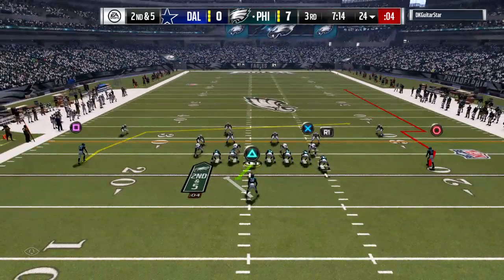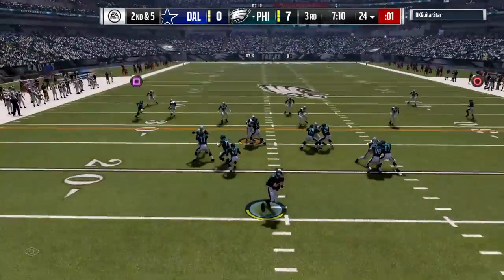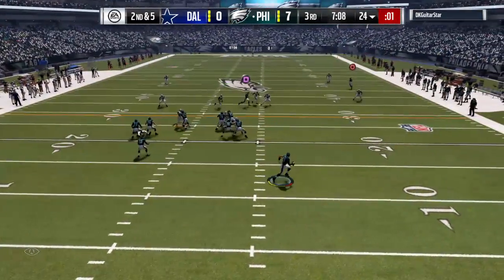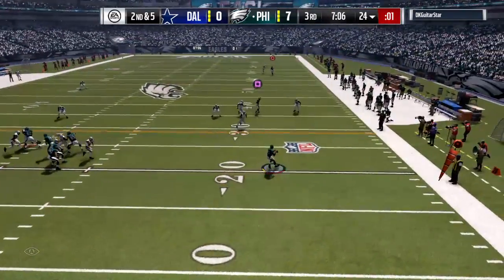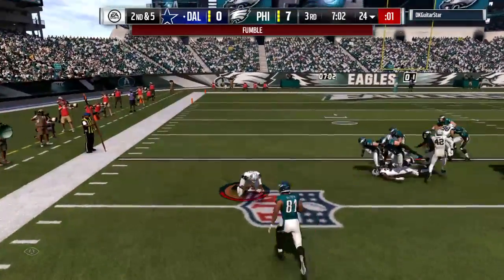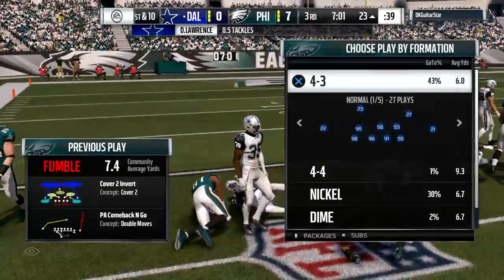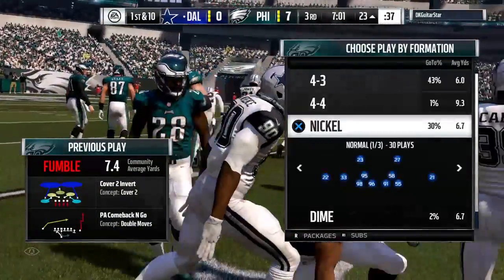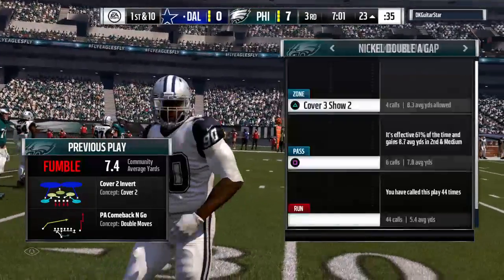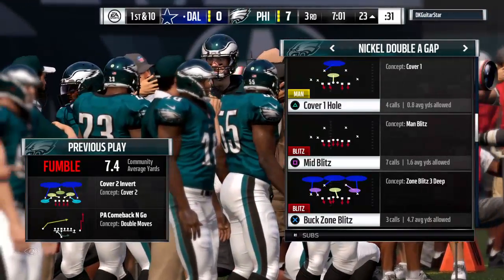And the play clock's running down. Snap coming at 1. Now Wentz. Flushed out right. And hit behind the line. He lost the football. It's loose. It's picked up by the Cowboys. And his guys are going to get the football at the 23-yard line. The Cowboys offense now, they head out for their first possession of the second half.